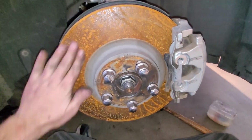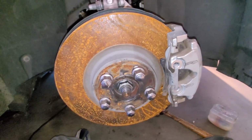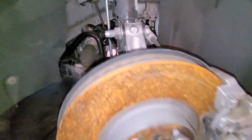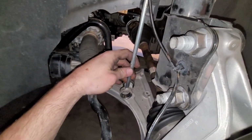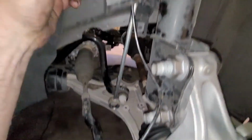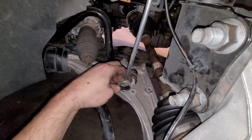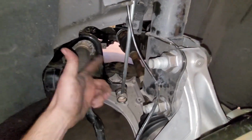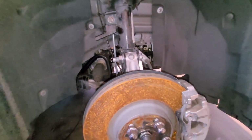Boy, these rotors really got rusty. I had this subframe sitting outside just for space in the garage. I did notice, unfortunately, the stabilizer bar, sway bar link is broken on me when I went to put it up here. I felt it pop off down here, so it looks like this thing was on its way out, failing. So I'll have to get another one of those and replace it. But that's for another day. We're gonna keep moving on.